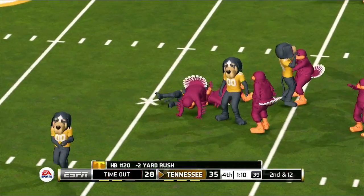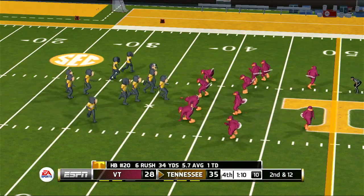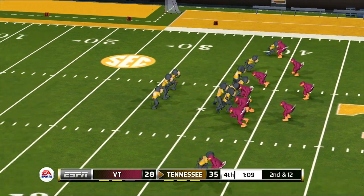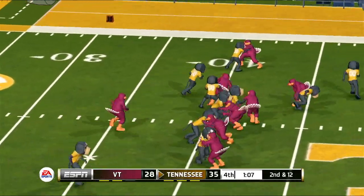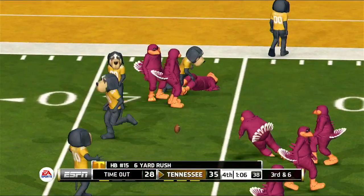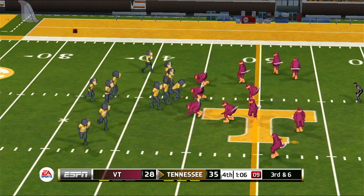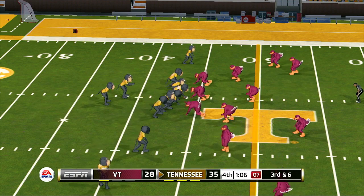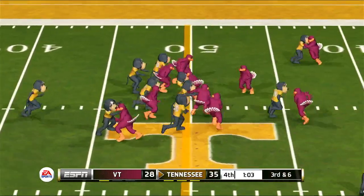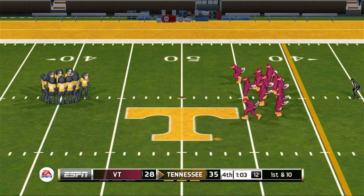Hokies will use their first time out of the half. Loss of two on the run by the halfback. Second down and 12. Ball on their own 37. Back five. And he's tackled after positive yardage. Virginia Tech's going to have to use their second time out of the half. Virginia Tech's called their final timeout. Picked up a first down on that carry.